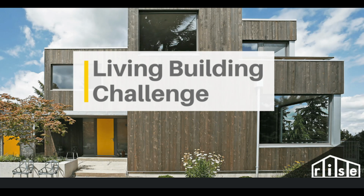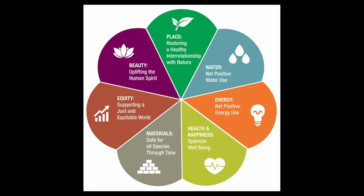We decided to adopt the Living Building Challenge certification standard as our guide. This is the world's most rigorous building standard. Based on the idea that the flower is nature at its best, the LBC has 7 so-called petals to abide by: respect for place, equity, water, beauty, materials, health and happiness, and energy.